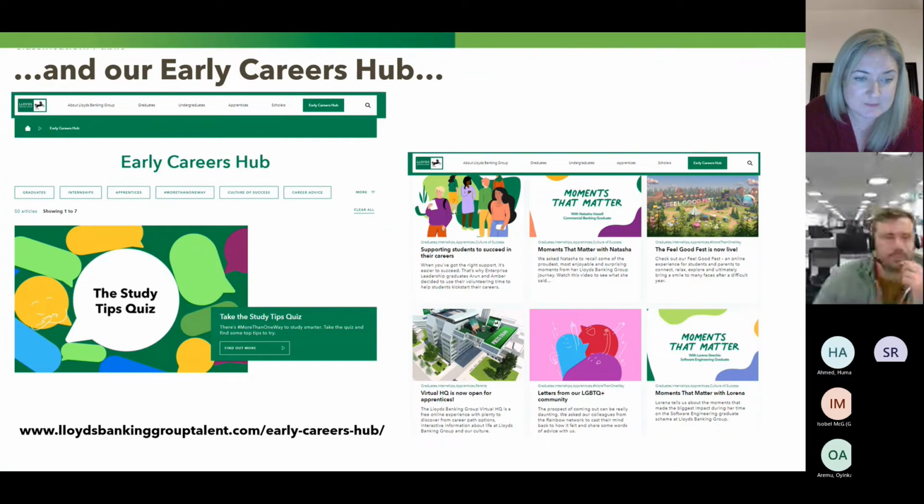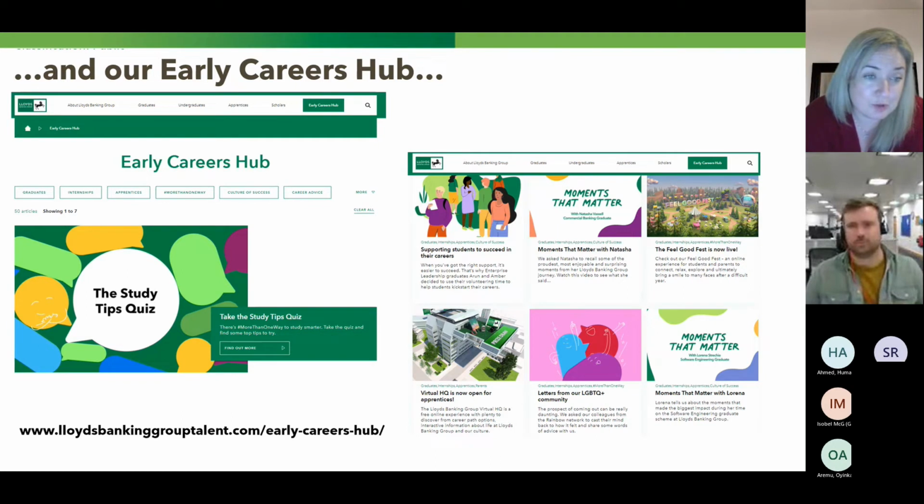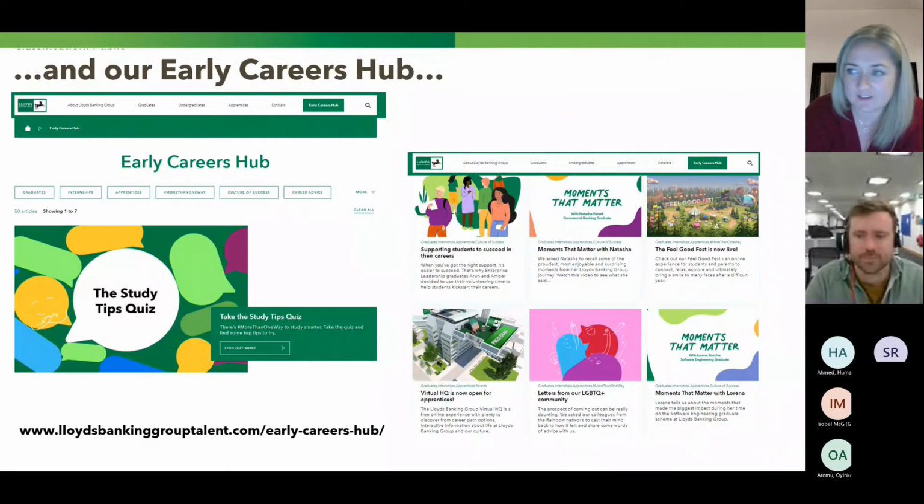Also, just to call out within that space, you'll see down on the right hand side, there's the Feel Good Fest and also the Virtual HQ. Again, it's worth having a look in both of those too. Within the Virtual HQ space, you can also book sessions with existing graduates or industrial placement students who are on programme at the moment. That's really beneficial in terms of being able to ask them directly what their experience is like, and any questions that you might have.